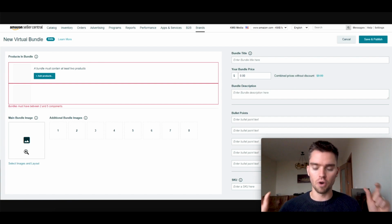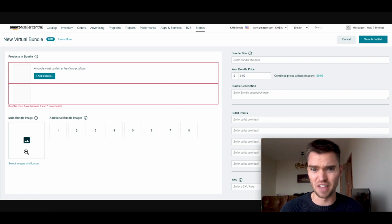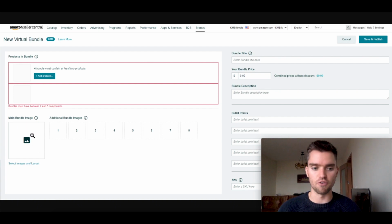It's really great. Take 2 transparent background images, or 3 or whatever, however many products you have in your bundle. Put them together on a white background. I believe the dimensions are 2,000 pixels by 2,000 pixels, but you can easily find that on Google, the ideal image size for Amazon. Put them together, download it as JPEG, upload it here, and then you have your main image there.